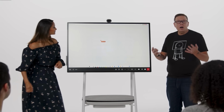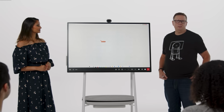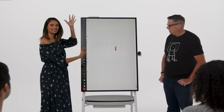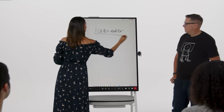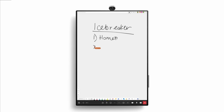With Teams rooms on Hub, it's now easy to turn this whiteboarding session into a hybrid or virtual session. Yeah, and I'm going to switch this into portrait. I think it's really nice because it's like an easel. We can start whiteboarding together a little easily. Ooh, icebreaker. Yeah, let's add in some ideas for the icebreaker. So maybe we can ask folks their hometown. And I can see Andrew's collaborative cursors adding number 2 here.